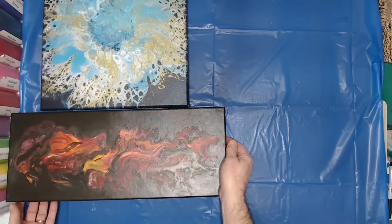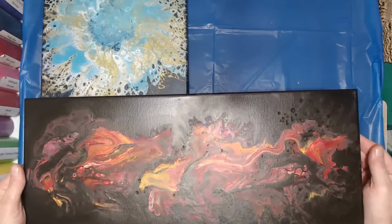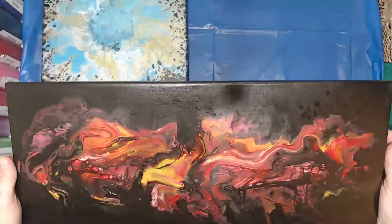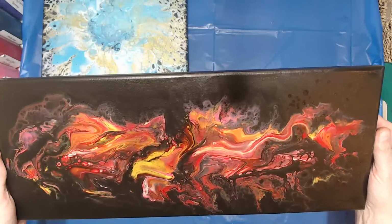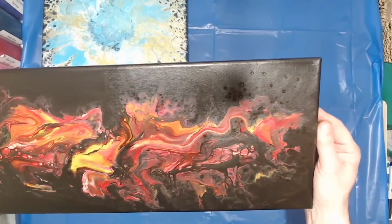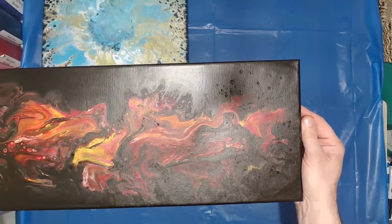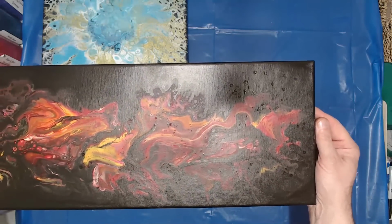Then there's this one. The Dragon's Fire. That's hard to see with the dark. There you go. Tilt it towards you. It didn't lose its shape too much, that's for sure. But see the silicone, guys? That's a prime example of what has to be removed before you can varnish.